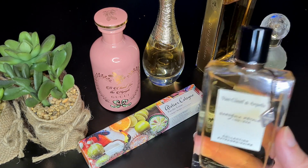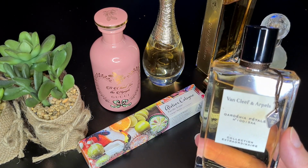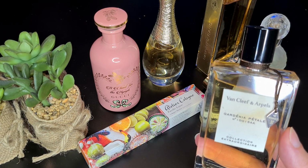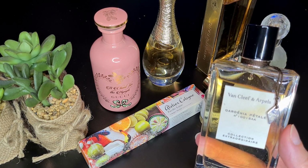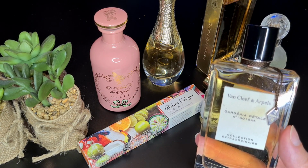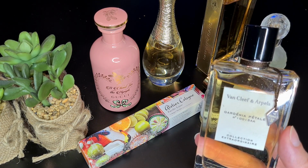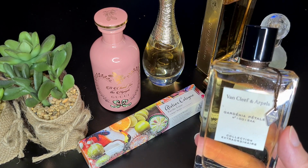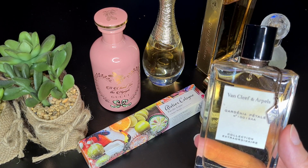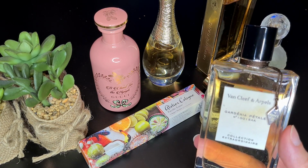On paper, this one is more green than on my skin. I have a lot of jasmine on this fragrance on the paper, maybe more than the Gardenia, even to my nose. And it's a bit green, and I have some citruses also. But on my skin, what I get the most is maybe the jasmine and the Gardenia, and I have less of the green notes that I have on paper.